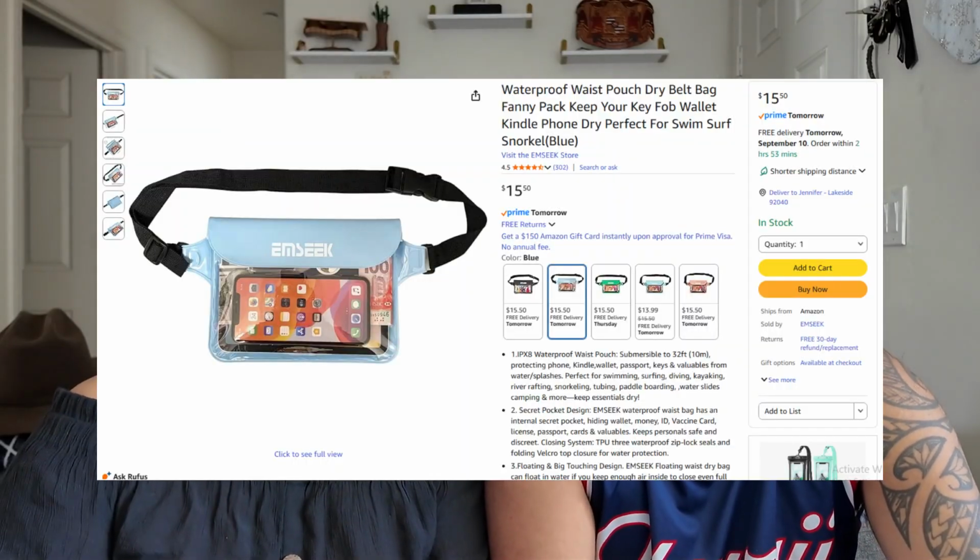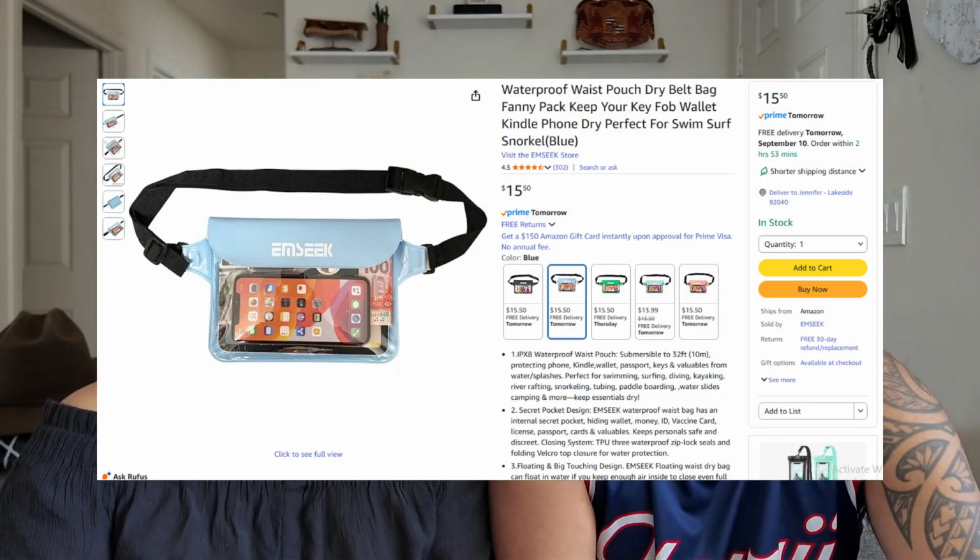And like I said, the rain is kind of sporadic, so if you don't want to have your phone in your pocket while you get rained on when you don't have your umbrella, definitely want to have a waterproof bag on you. And this is the one that we actually use. It's very small and compact. However, here's also an extra tip for you guys.